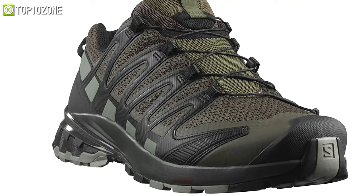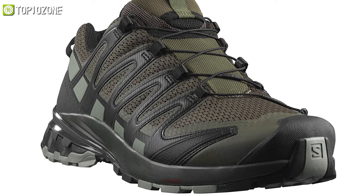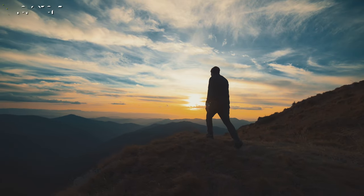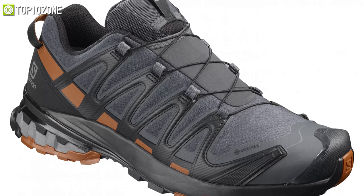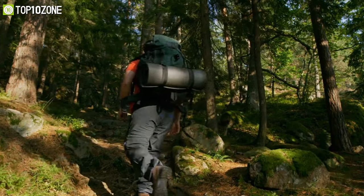It utilizes Salomon's signature quick lace system, which is a modern and more minimalist take on traditional laces. It is more efficient to use and provides a secure fit. In short, the XA Pro 3D combines the comfort and lightweight of a running shoe with the support and protection needed for hiking.